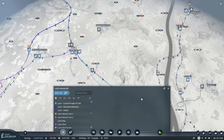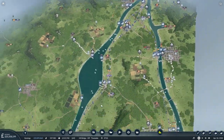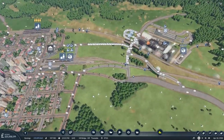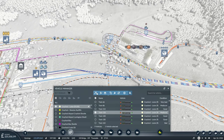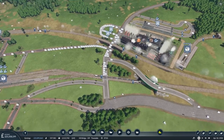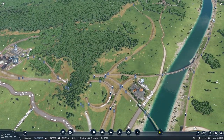There we are. We need some trains. Let's get some trains. So we got more than we need on this Crayford to Luton line. So let's grab this one for a starter. And you want to go Luton to Downham Wimborne. Are there any others coming in behind that we could convert over as well?